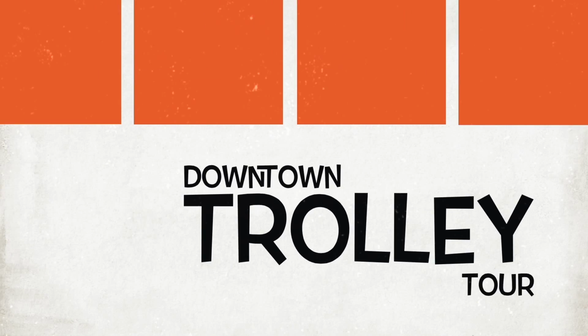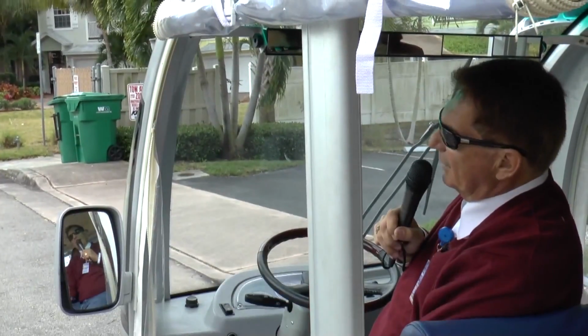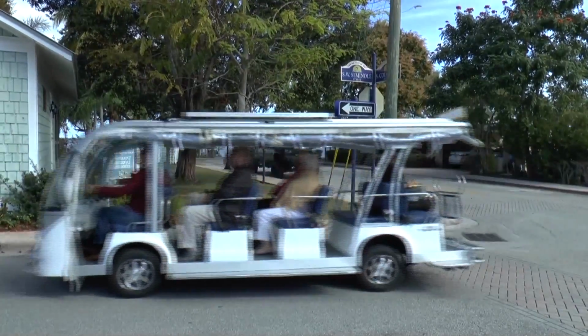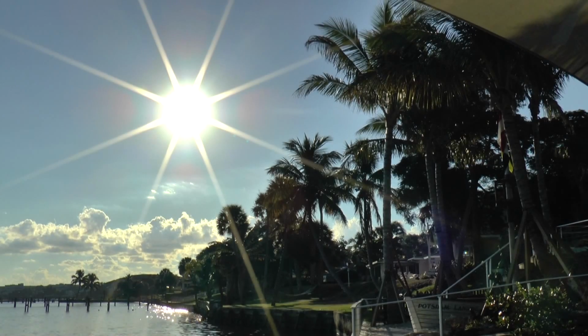Our next stop is on board the downtown trolley tour. Let's go. There's a lot of history here. What I like best about living here is the friendliness and the courtesy that's brought forth towards me here.